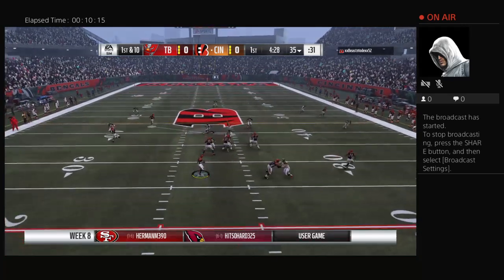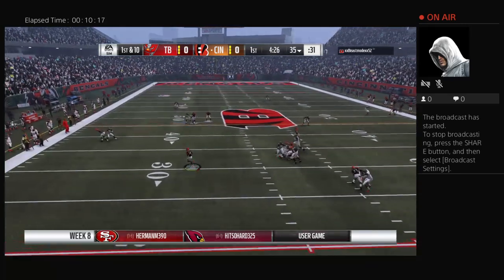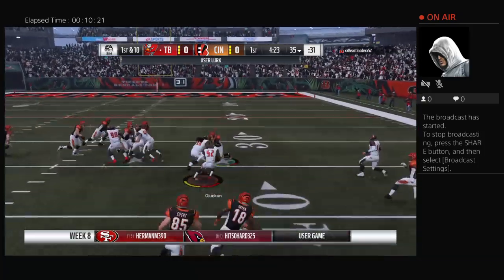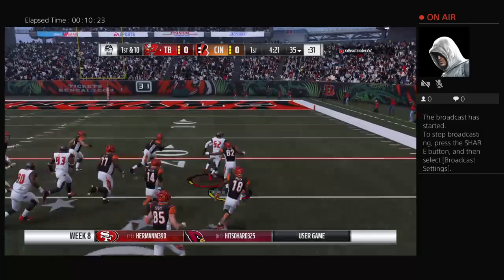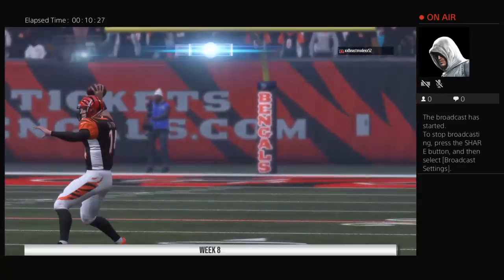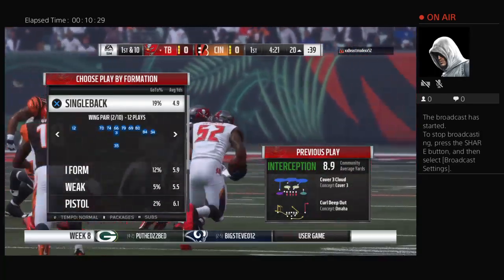Out of the gun, it's Dalton. Being chased out left. Looking for Green, and it's intercepted. Picked off around the 41. And what a return as he brings this all the way back down to the 20-yard line.